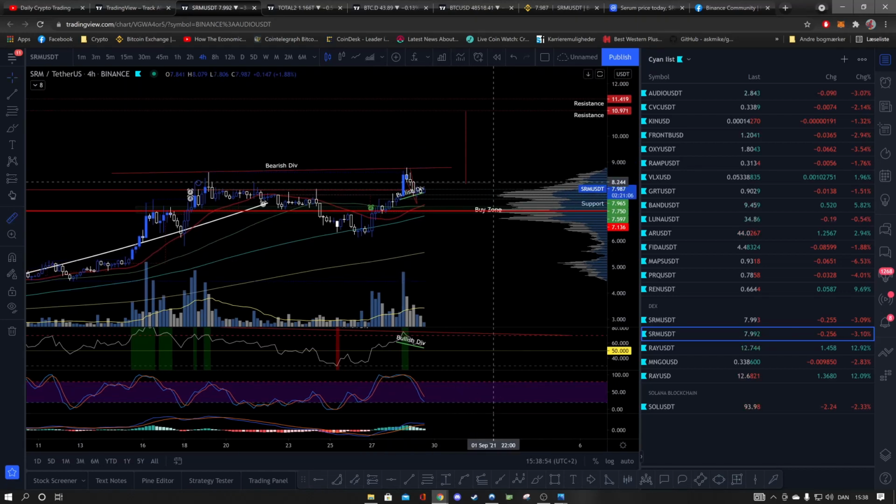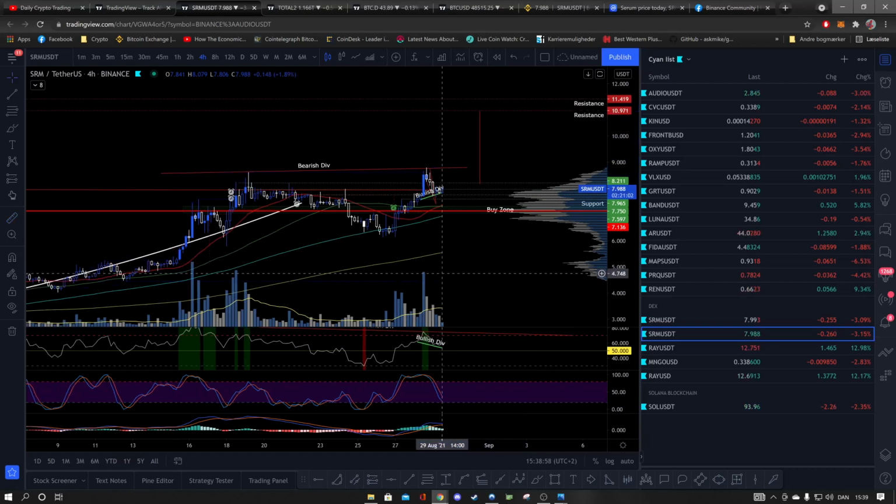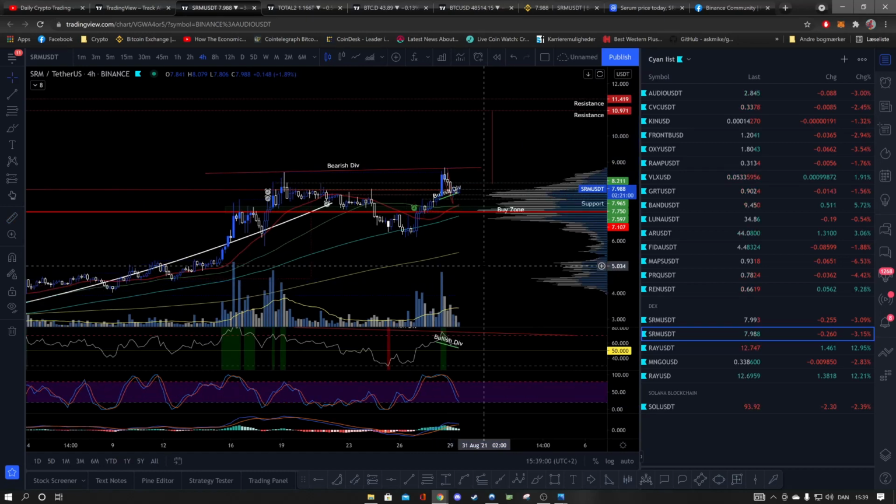All right, I believe it will hit around this area. All right, around 10.9, maybe $10, $11 at that area. I will maybe sell 25%. I don't have that much money in it, so I don't think I will sell 25%, maybe keep it. I will see how it unfolds.